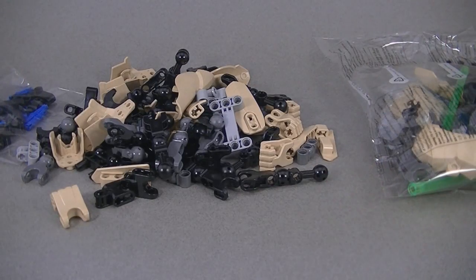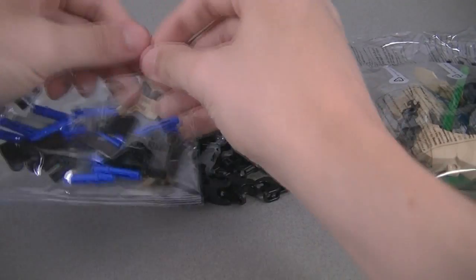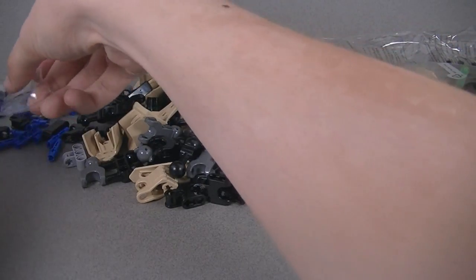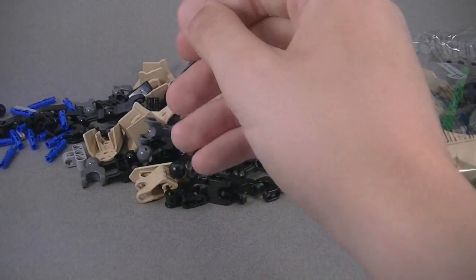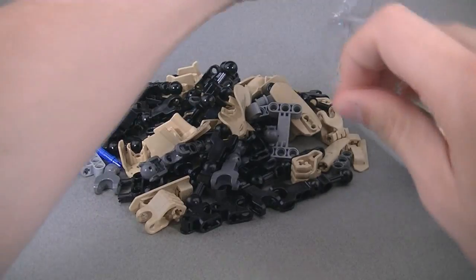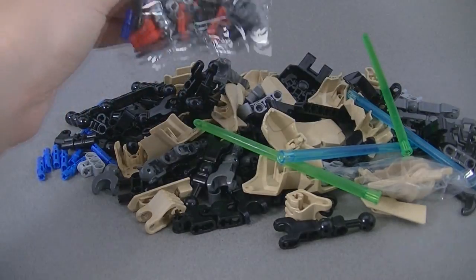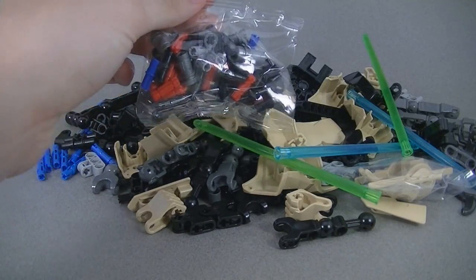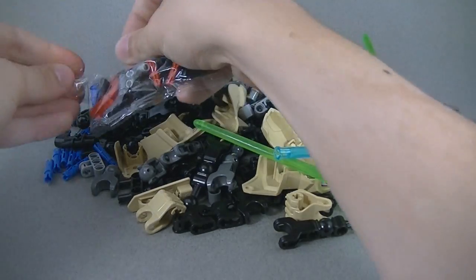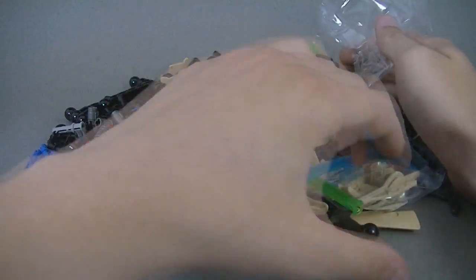So I did really want to compare it to Witch Doctor, as I mentioned earlier. Anyway, let's just debag all of these parts, and then we'll take a look at some of the more notable ones. Another bag of tiny parts. I'm going to regret dumping these out along with those pins over there, but oh well. All right. Oh, and this is in a little bag.